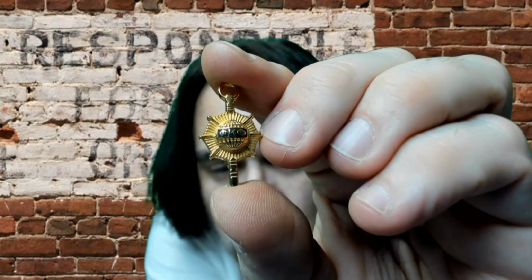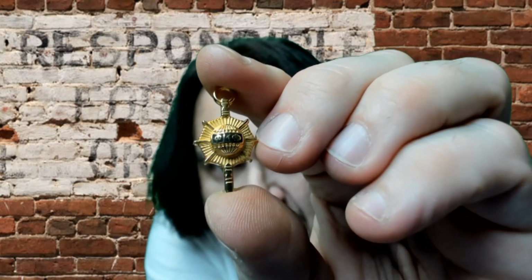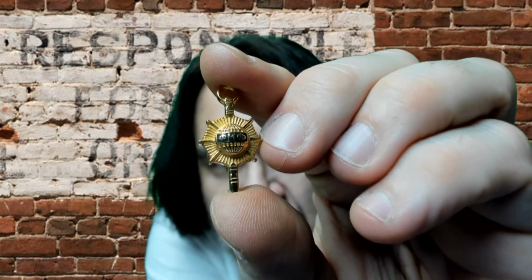This is a gold one. This one could be worth a few $100. I will have to look it up, but it's definitely marked 14 karat on the back. It's a pretty hefty piece too. Again, I love the kind of stuff that we do.